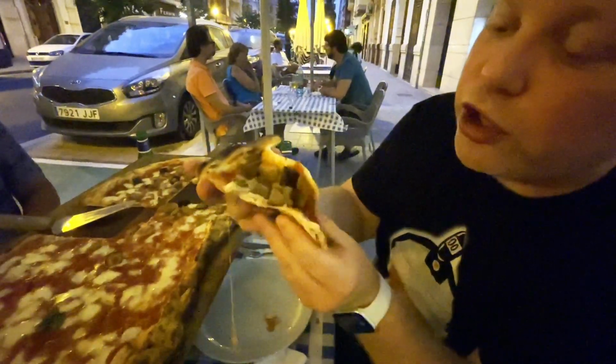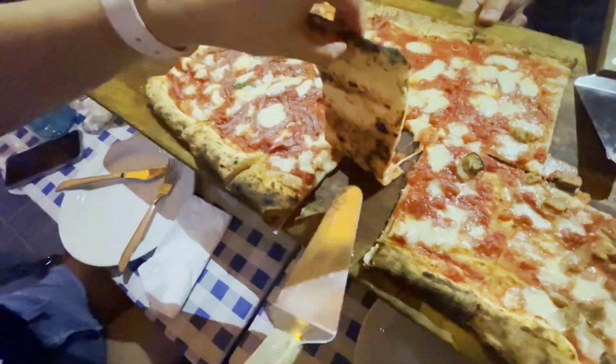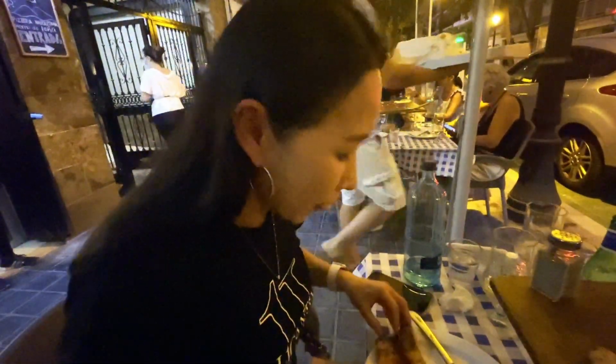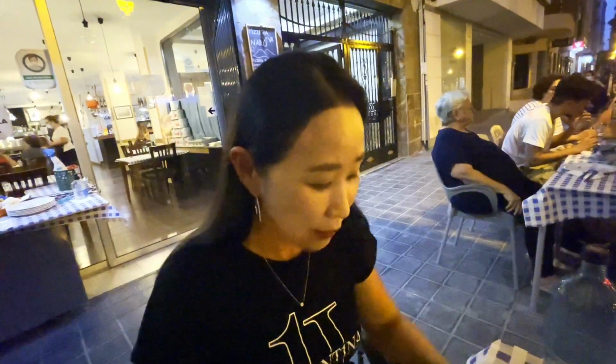The sausage is really good. The eggplant's really good. The sauce is delicious. Muy bueno. Oh, there you go. Italian classic. Crust is so thin, perfectly charred. Sauce is great. Basil, mozzarella cheese.